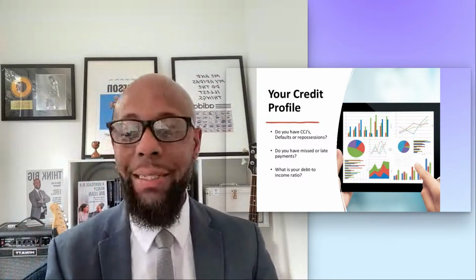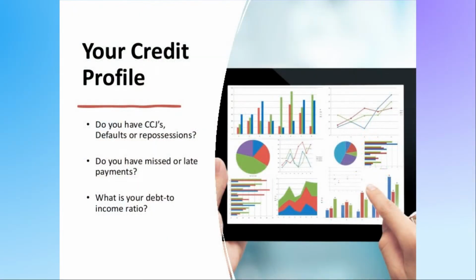We talked about the credit profile, but I'll say it again. If you have CCJs, if you have defaults, if you have repossessions, don't rule yourself out. It is still possible to get a mortgage. You may need to go to a specialist lender, which means the rate may be a little bit higher, but you certainly can get a mortgage if you've had a CCJ, default, or repossession. If you've had late or missed payments, you can still get a mortgage. It may rule out some of the top tier lenders, but you still will be able to get a mortgage.